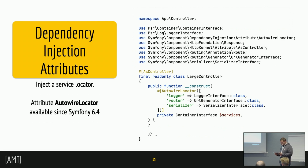What else do I have? This is about service locators. So the dependency injection component has for a very long time had the ability to provide you with a service locator that only contains the services that you want to be in there. So you have a class that receives a service container, but it doesn't receive the full service container of your application, but a reduced one.